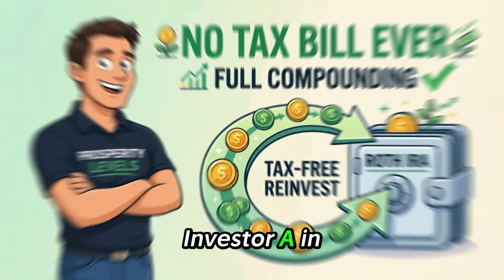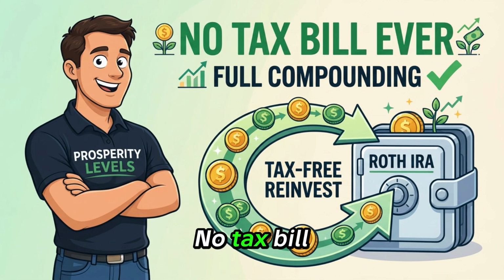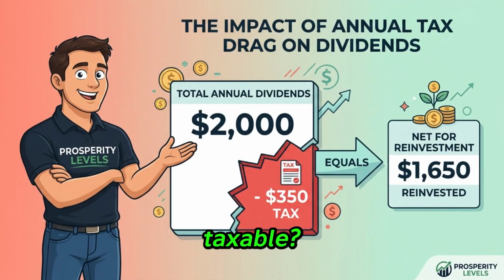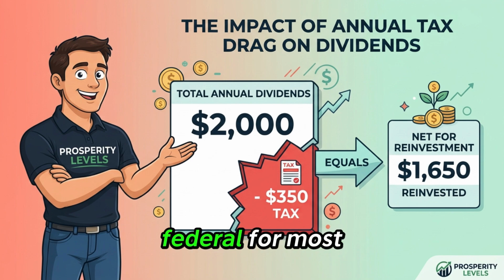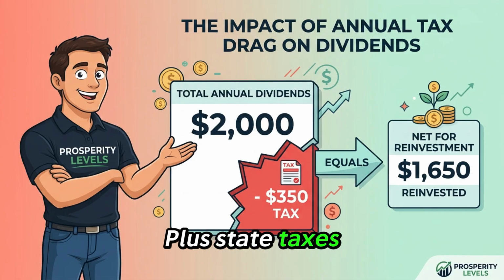Initially, for Investor A in the Roth IRA, those dividends reinvest tax-free. No tax bill, ever, full compounding. For Investor B in taxable, dividends are qualified, so taxed at 15% federal for most people. That's $300 per year, plus state taxes in many states. Let's call it $350 total.